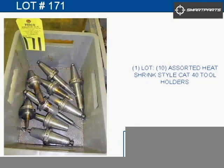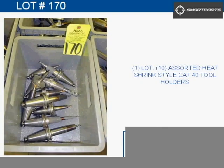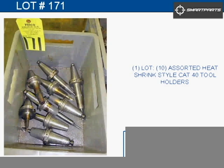Next buyer takes the next 3 lots. You must take all 3. It's 3 times the money. 169, 170, 171. And you must take all 3. 200 bid to start. Cheap.